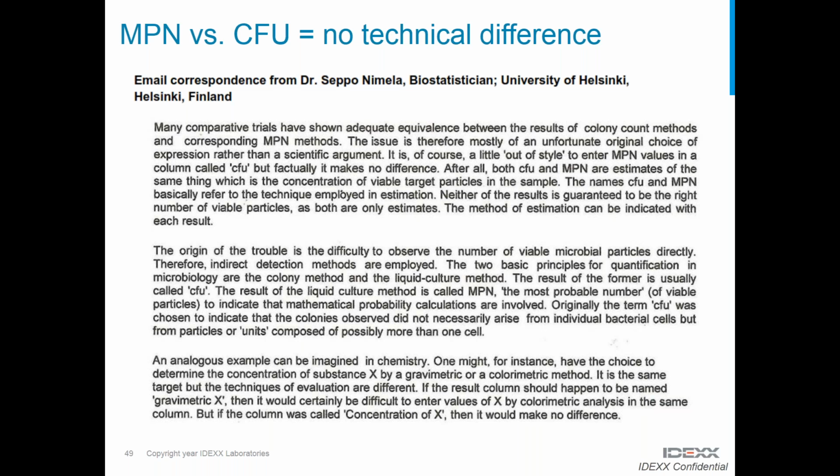In addition, the EPA has approved our other test, Legiolert, which uses the MPN algorithm as well. So it's acceptable by the EPA. And Legiolert itself has been approved for a lot of different water matrices all over the world, which utilize the MPN calculation. Sorry, what was the second question?